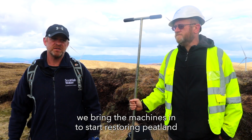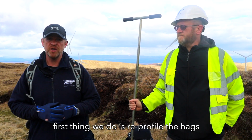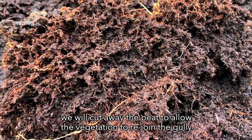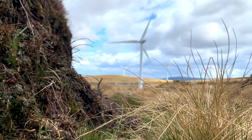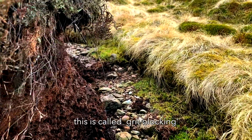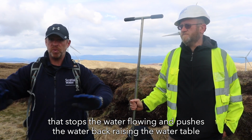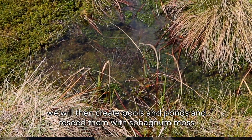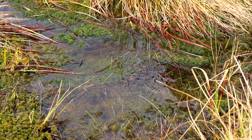We bring the machines in to start restoring peatland. We have a number of activities to do. First thing we're going to do is reprofile the hags. We will cut away the peat there to allow the vegetation to then rejoin the gully, and that will knit that together. The next thing is to block up the gullies, the drains, any natural or unnatural drains. That's called grip blocking. That stops the water flowing and starts to push the water back, which will then raise the water table. The next thing we'll do is create little pools and ponds, and then we'll reseed those pools and ponds with any donor sphagnum moss we have on the site.